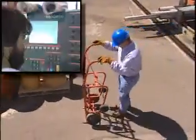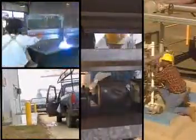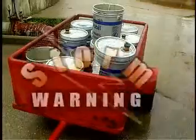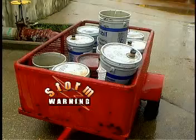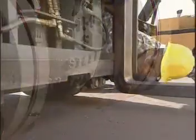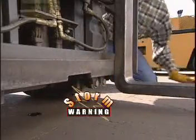Everybody's in a hurry to get the job done, move on to the next task. The little details like sweeping up after the job, or putting supplies and tools back inside, or stopping that little leak are so easy to skip. It's easy to ignore that little pool of oil left on the ground, or a little acid from a leaking battery.